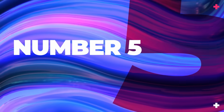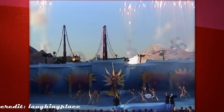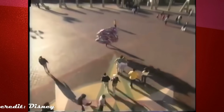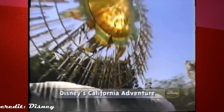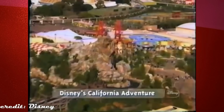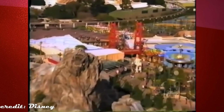Number 5. As many of us know, the opening of Disneyland's second gate was a total disaster. The park didn't have great reviews because, honestly, it did not have the best design. It had questionable ride options, and there was not much to do. It just didn't have that Disney feel that we all expect when we're visiting a Disney park.